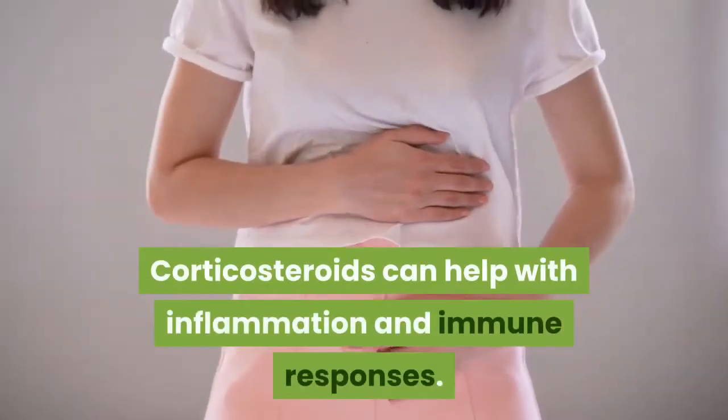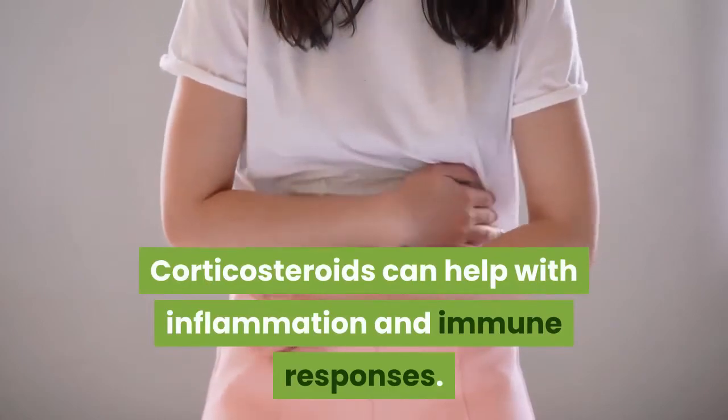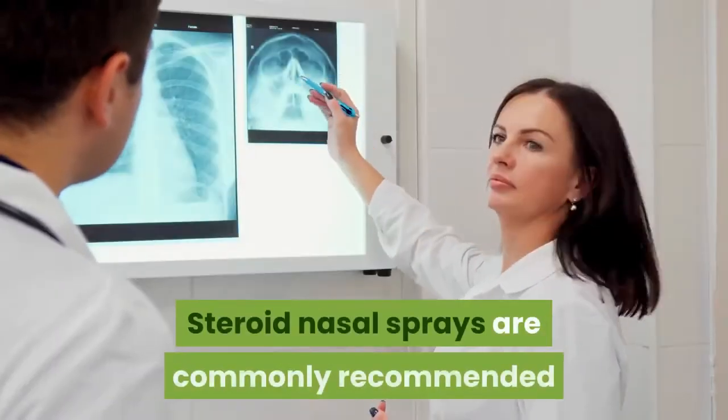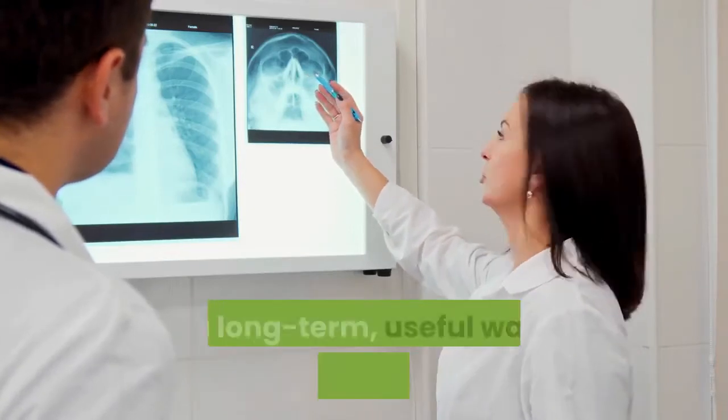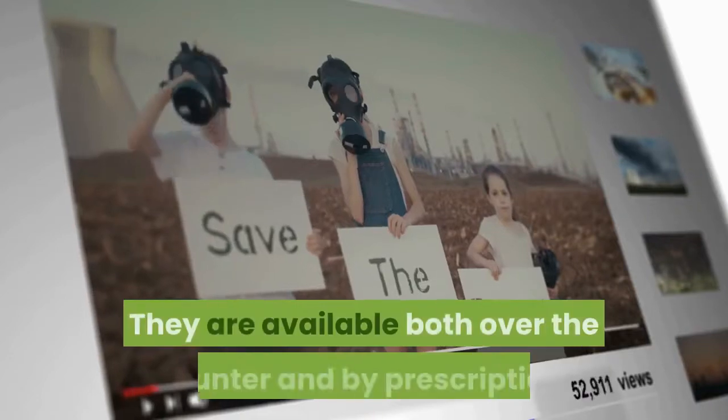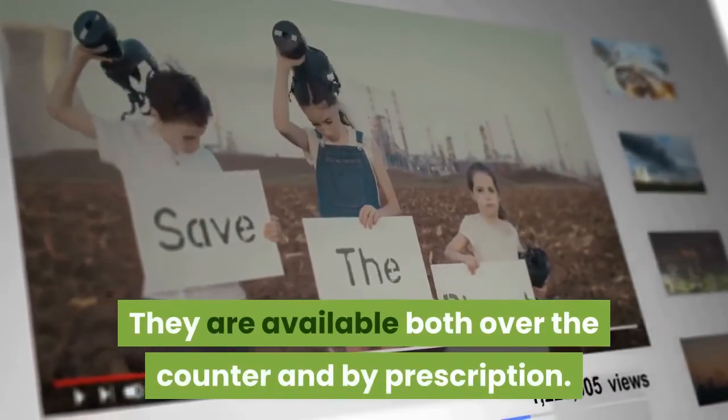Corticosteroids can help with inflammation and immune responses. These do not cause a rebound effect. Steroid nasal sprays are commonly recommended as a long-term, useful way to manage allergy symptoms. They are available both over-the-counter and by prescription.